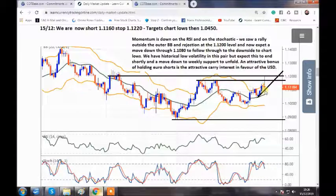I think if we go through 1.09, sorry, 1.080, through the next round number and get clear of it, we could go off to the downside.